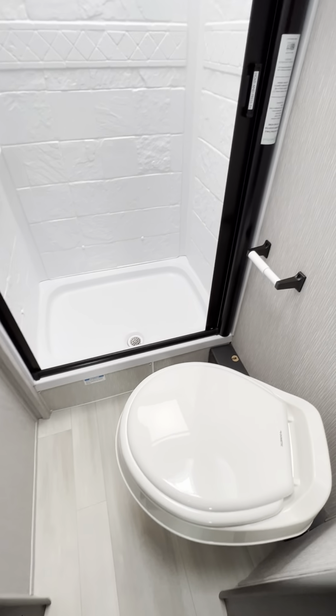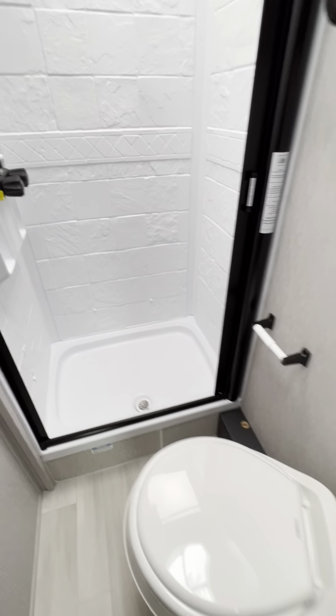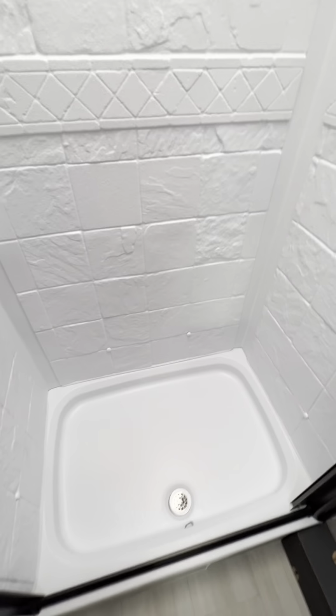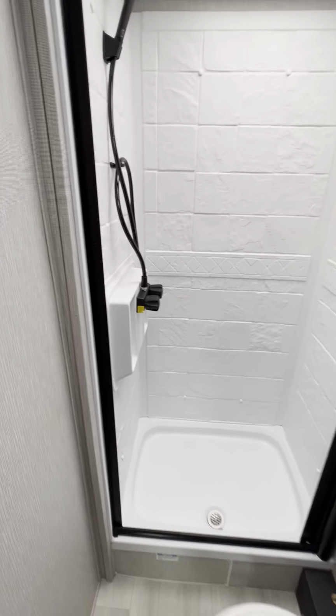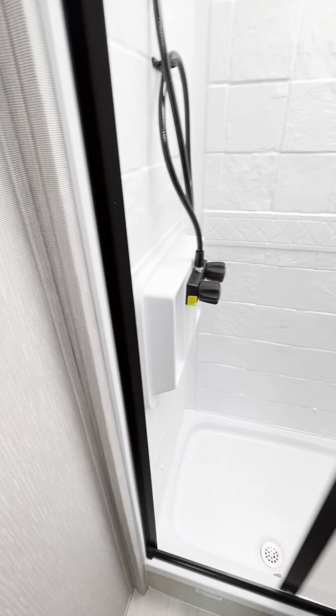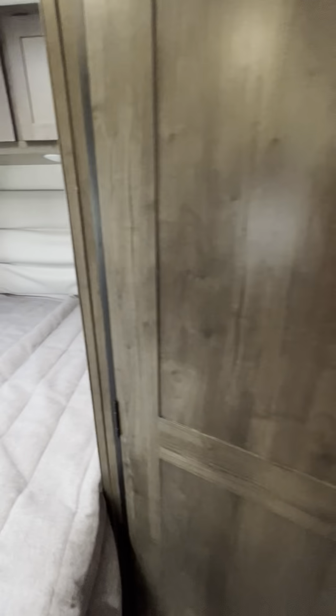Going to the bathroom. Of course, this is a 24-foot coach or some change, so it's a small bathroom, but it is reasonable for about a 6-foot guy to go in it and turn around and take a shower. It also has these nice squeegee kind of closures for the shower.